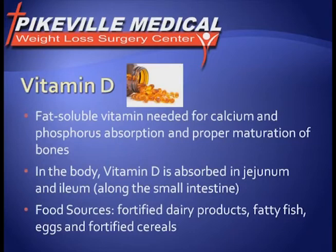Vitamin D. Vitamin D is a fat-soluble vitamin needed for calcium and phosphorus absorption and proper maturation of bones. In the body, vitamin D is absorbed in the jejunum and the ileum, also part of the small intestine, and a lot of your food sources are going to be fortified dairy products, fatty fish, eggs, and fortified cereals.